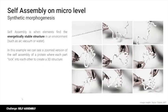And the other example of self-assembly is self-assembly on micro level, which is synthetic morphogenesis. And such self-assembly is when elements find the energetically stable structure in an environment, such as air, vacuum, or water. In this example, we can see a zoomed version of self-assembly of a protein where each part locks into each other to create a 3D structure. And that's a project by MIT. But also HBB is working on similar structures.